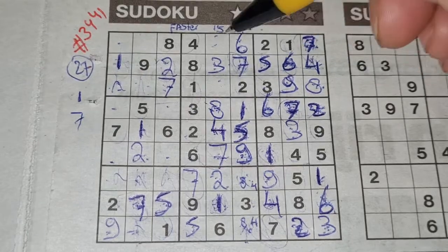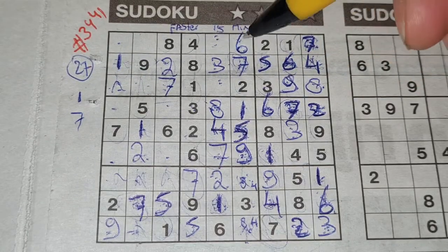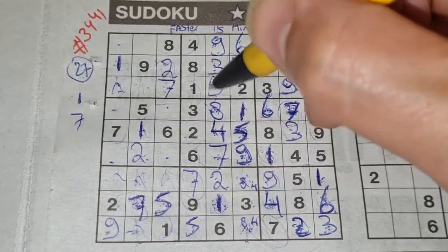2 numbers left in this big square. 1, 2, 3, 4, 5 is missing. 6, 7, 8, and a 9 is missing. 5 and a 9. We have a 9 there. No 9 there. 9 should be here, and a 5 goes there.